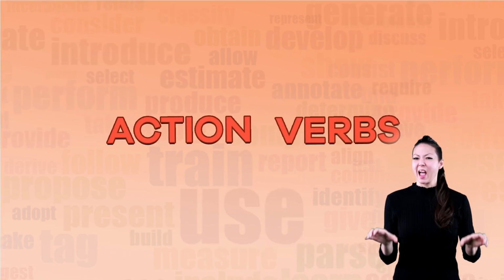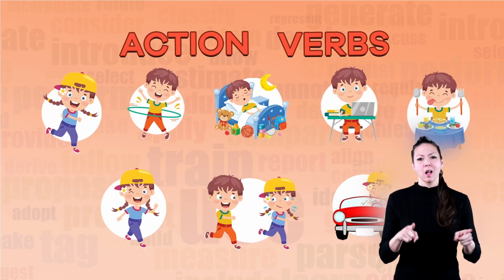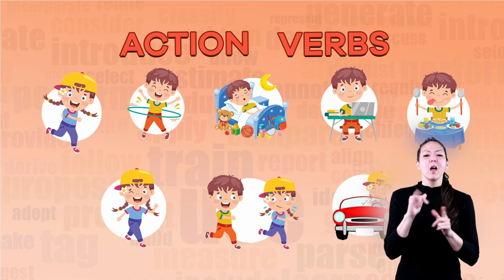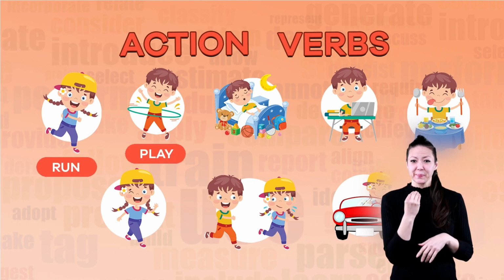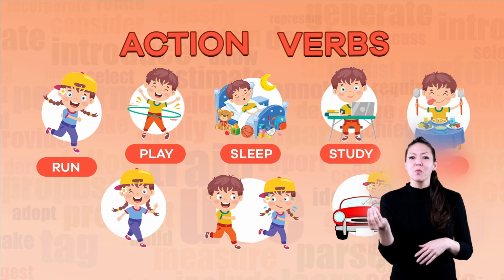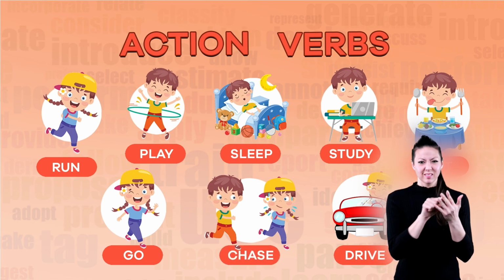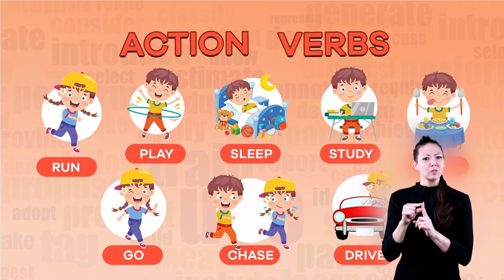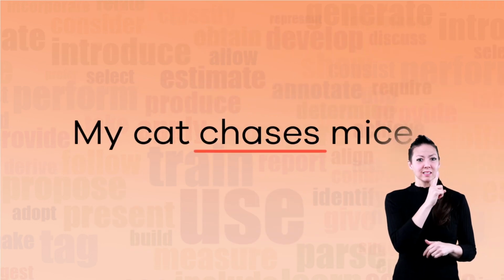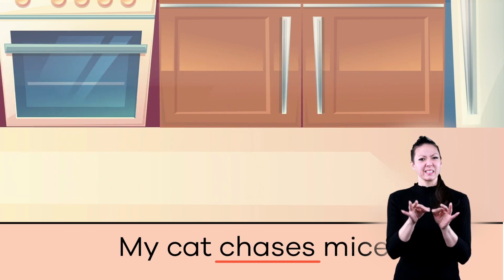Let's start with action verbs. Most of the time, verbs show action, and we call these verbs action verbs. Words such as run, play, sleep, study, eat, go, drive, and chase are all examples of action words. Like in the sentence, my cat chases mice. Chase is the action verb in this sentence.